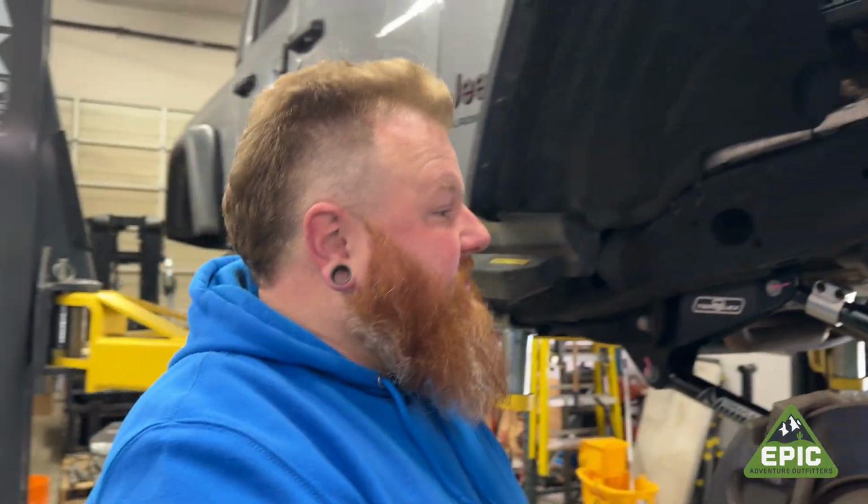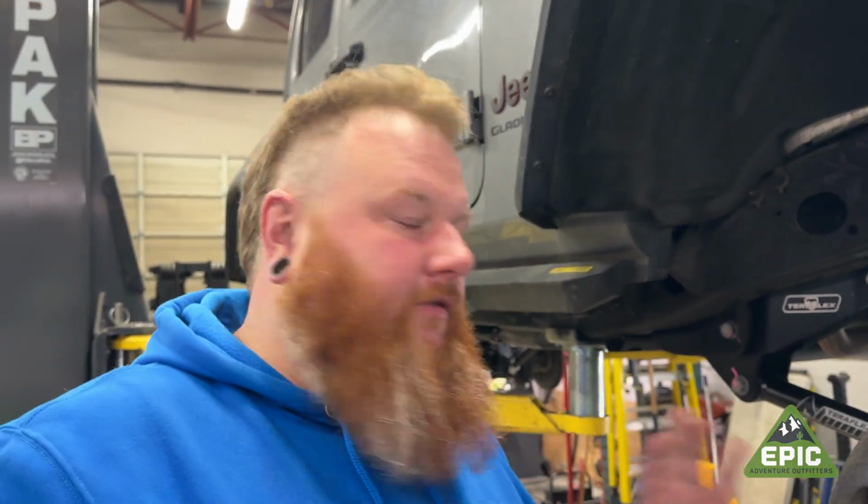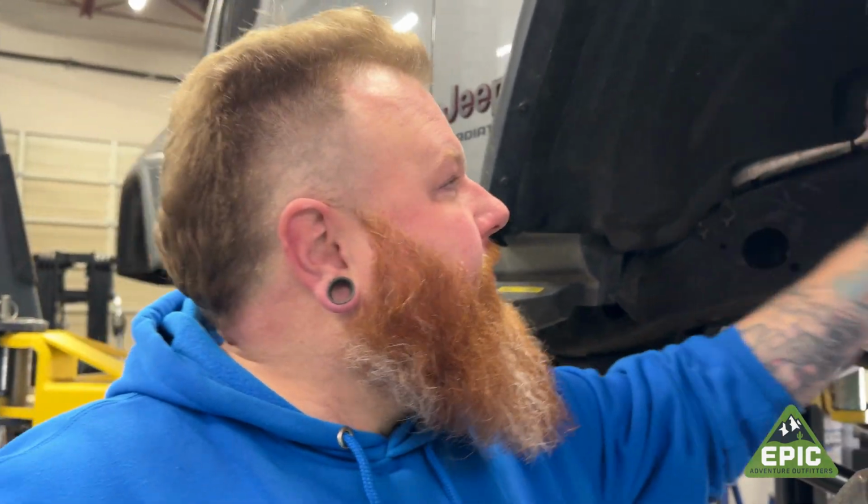And what I mean by we is Mike and Landon. Yes. They have completely gutted the suspension out of this thing to give it a whole refresh. We've got the Teraflex system in here. We have Falcon 3.3 shocks.